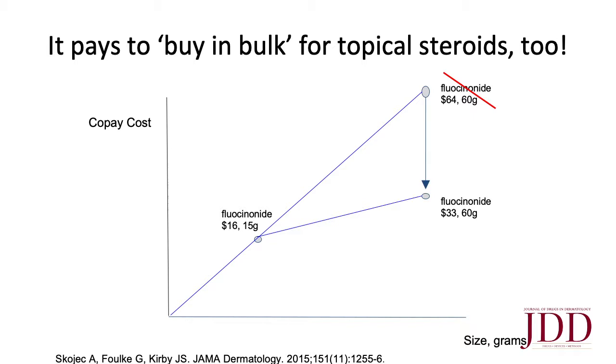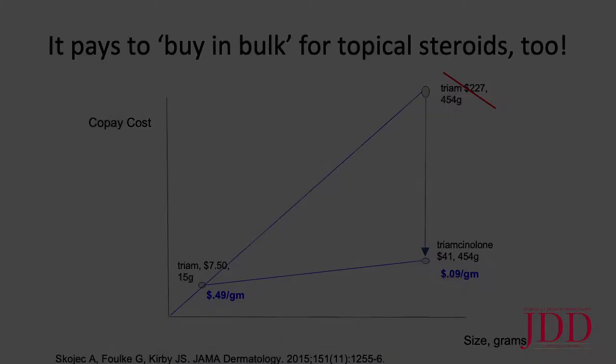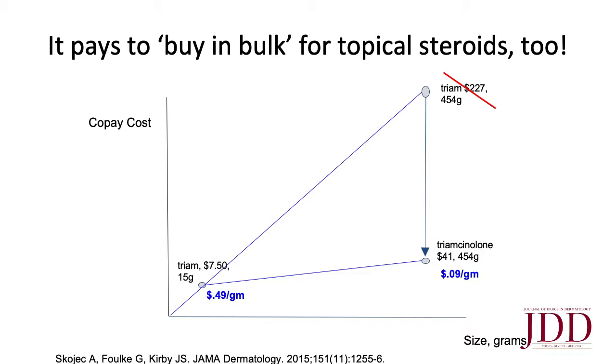So if we know that somebody is going to need a larger amount and we prescribe the 60 gram tube, their cost per gram is going to be lower. This is even more striking with triamcinolone. If the price per gram for a 15 gram tube was $7.50, we'd expect that a 1 pound jar would cost $227. It doesn't. It cost $41. So if we know that people are gonna need a soak and a smear, if somebody is going to need medication for a decade, that's an exaggeration, for a year, for 6 months, then we should maybe give them that jar up front.